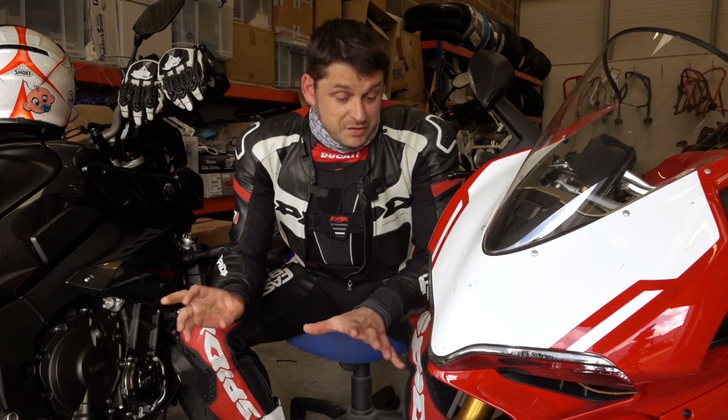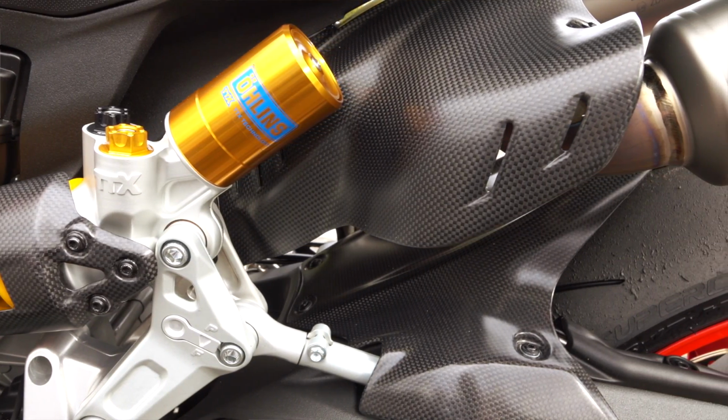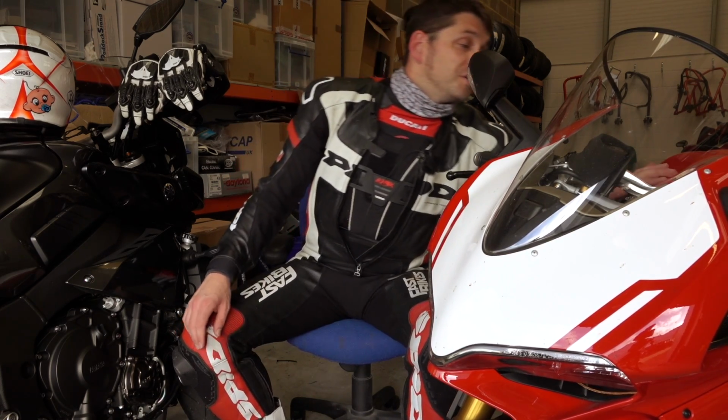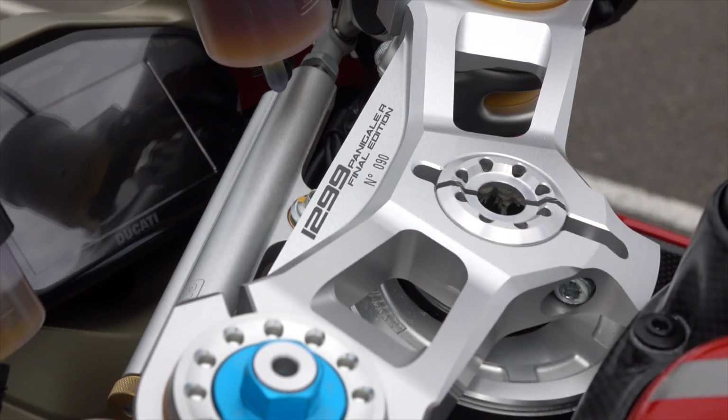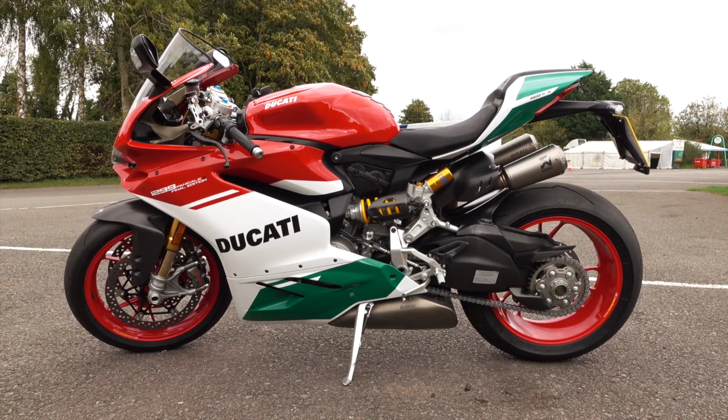Then we have other bits and pieces dotted around, like the carbon mudguard. Okay, there's carbon shrouds all in here as well. Obviously, it's a limited edition as well, so you'll have a number stamp. This one I think is number 90. Yep, this one's number 90. And obviously we've got the Marchesini wheels, which are light. Now this bike is super light at 190 kilograms, and that's fully loaded.